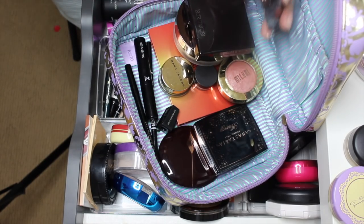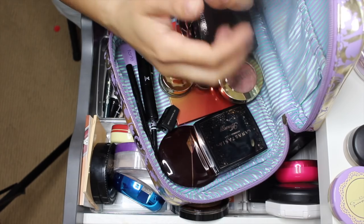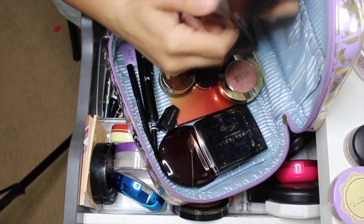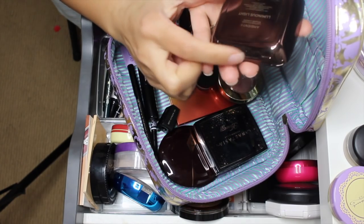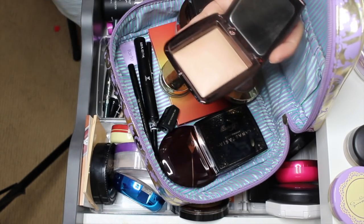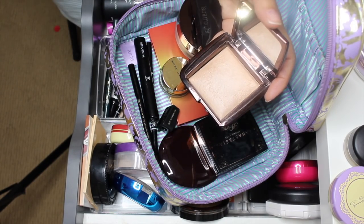So I would set my face with the loose powder. I would go in with this guy. I would do my bronzer, my blush, my highlight. And then for a finishing step, I would use the Hourglass Ambient Lighting Powder in Luminous Light to buff everything together. Just give it a little bit of a blended look so I don't have harsh lines or anything like that.